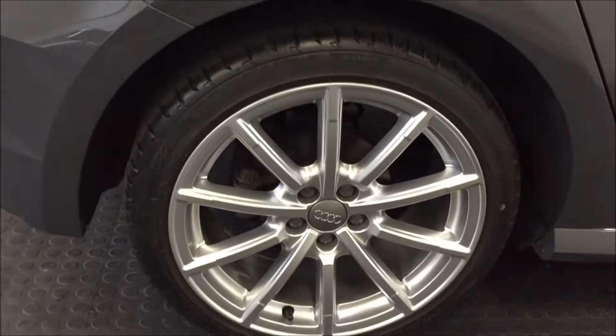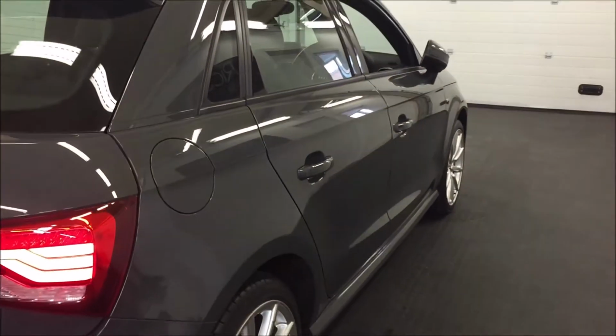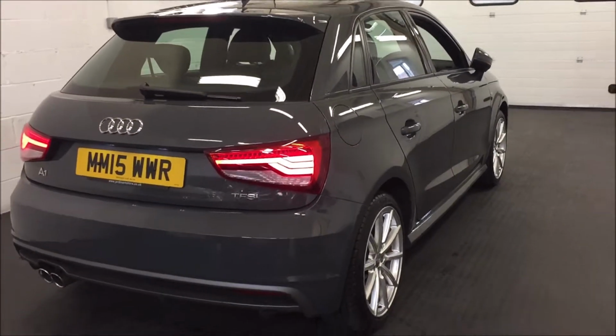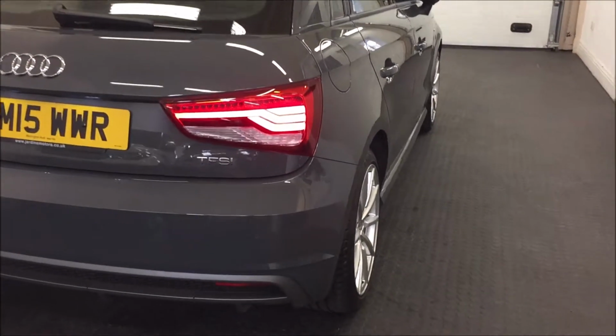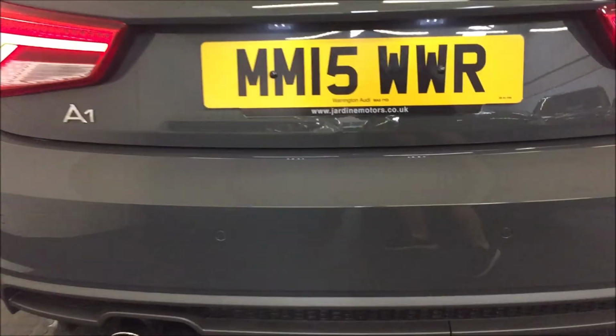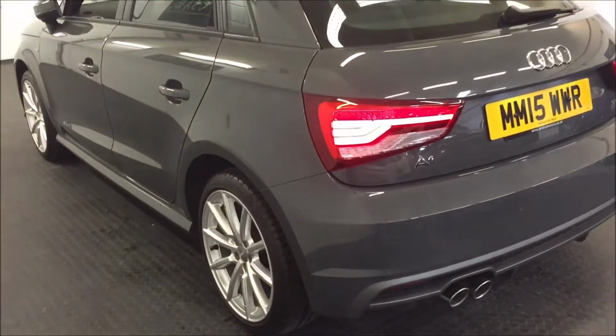It does have the LED daytime running lights with bi-xenon headlights, LED rear lights. It's got the all important comfort pack on this car and a really nice upgrade, which does gain you acoustic rear parking, cruise control, high beam assist, an auto dimming rear view mirror, auto lights and rain wiper sensors, and a driver information system.